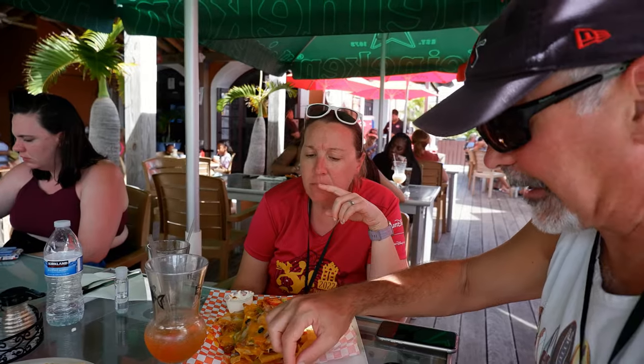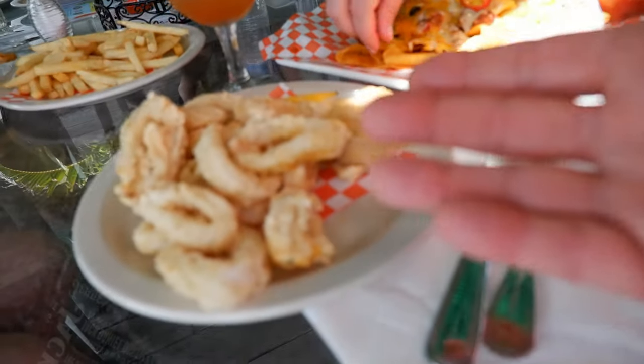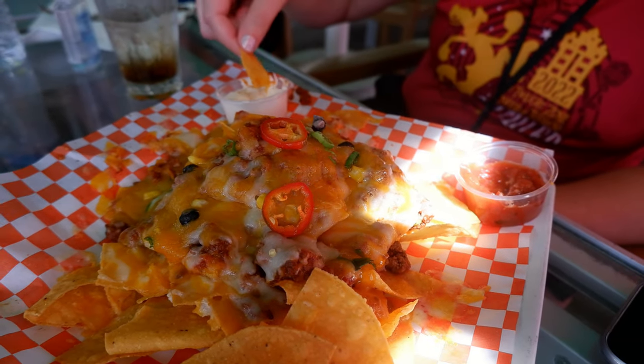How does that rate for the calamari I went on about on the ship? I think the ship was better. Yeah, this looks a little rubbery. A little wet. Rubbery. But it's cool and the sauce is good. No, it's good. Okay, do you want to know the drink? Yes, it's good. Okay, so all in all, we're liking Bonefish Bar and Grill.